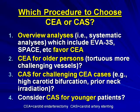Of course, people on this side of the ocean say, oh, they had rookies doing the angioplasties and stents. It wasn't fair. If you look at the US study, which is the CREST trial recently published in God's Journal, you will find that for people 69 and less, it appears that the angioplasty and stent was slightly better than endarterectomy. For people 70 and above, endarterectomy rules.